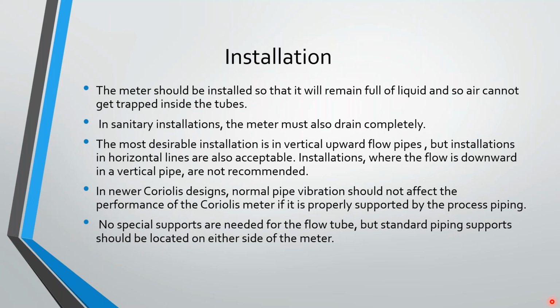So installation: the meter should be installed so that it'll remain full of liquid so air cannot get trapped. Air entrainment is one thing, but if you've installed the meter in such a way that you've got a pocket of air that is consistently above that fluid, you're going to get less than satisfactory results.